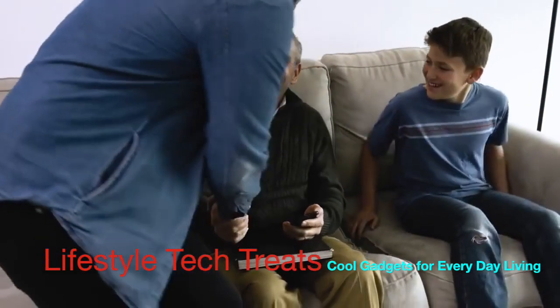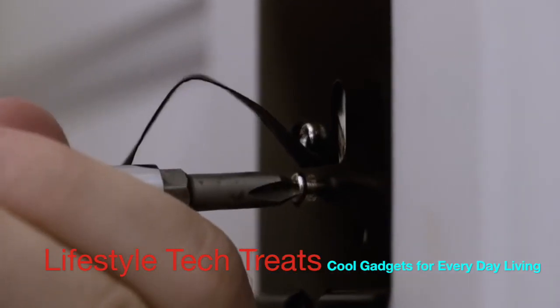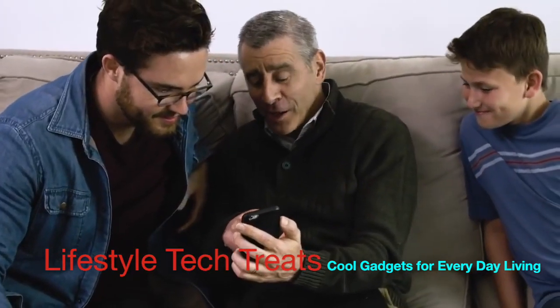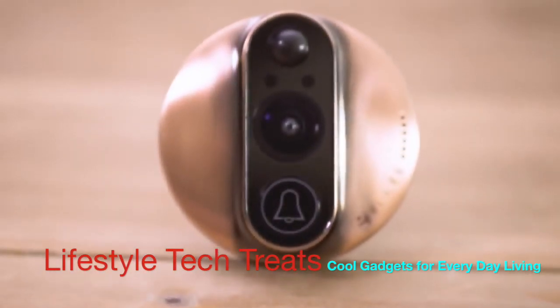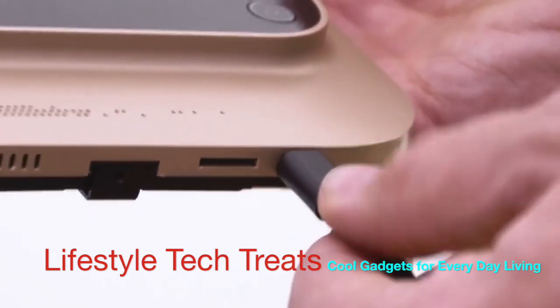It can be installed in less than 5 minutes and connects directly to your home Wi-Fi, making it possible to receive the live video feed through the app from wherever you are. Unlike home security systems, the VEIU doorbell has no monthly fee and operates with a rechargeable battery.